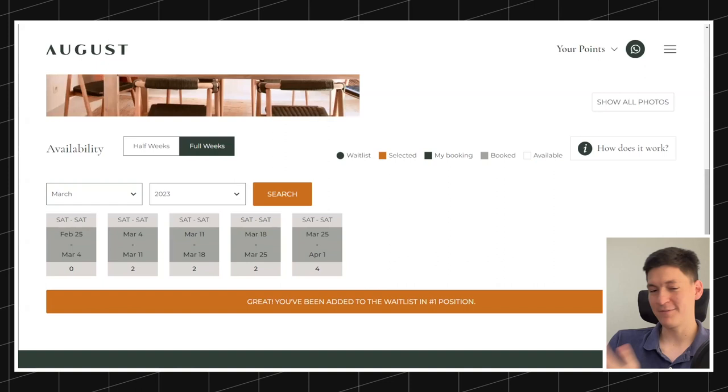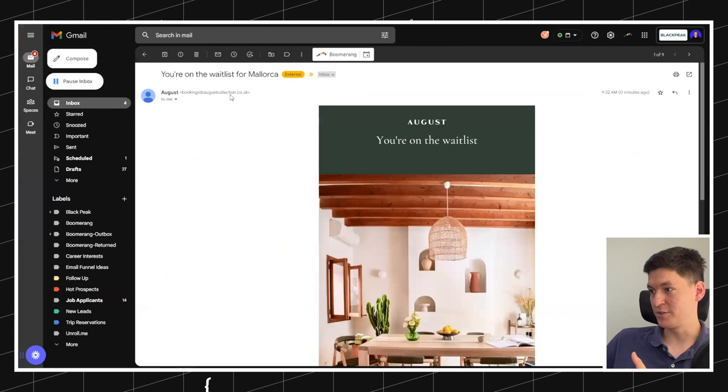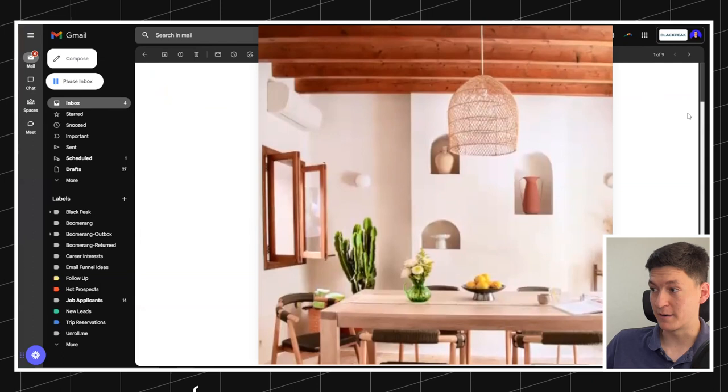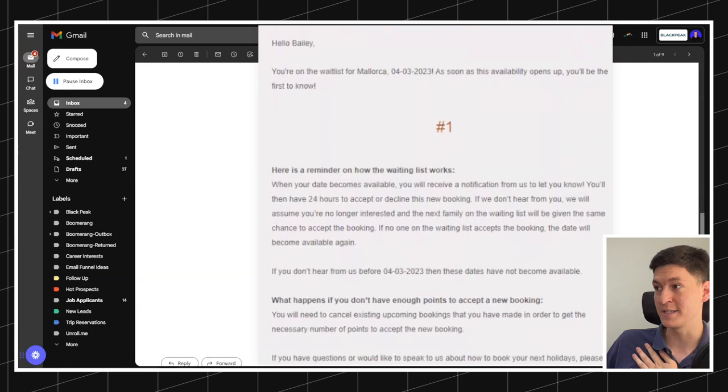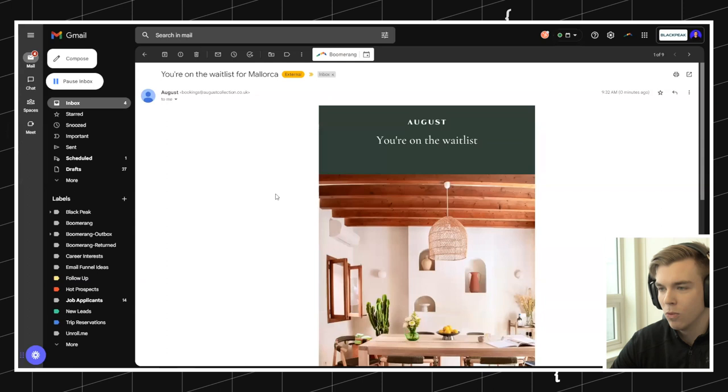Sure. I'll open up my email. We're also using SendGrid to send notifications for booking cancellations. When you have a pending waitlist booking to confirm, because when I cancel my booking, Bill is going to receive a notification to confirm his waitlist booking. You can see here's the email. You're on the waitlist. I'm in position one, and there's some information about how the waitlist works. And so we'll wait for the email to say I'm going to Mallorca. Yeah, I will cancel now.